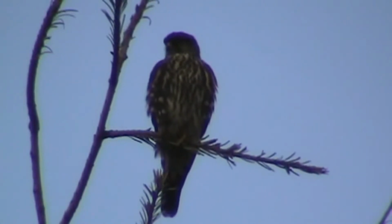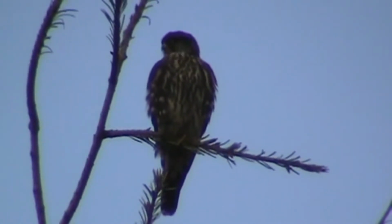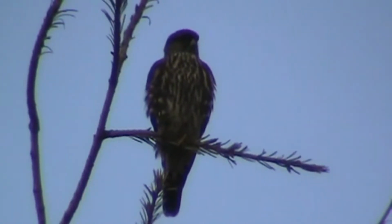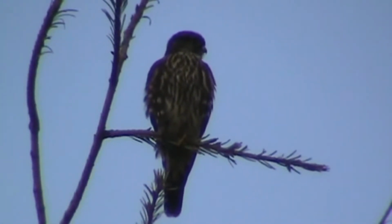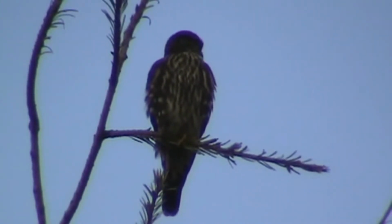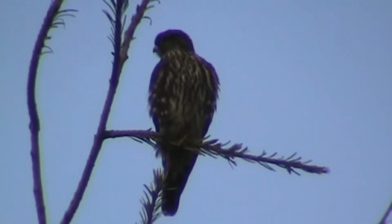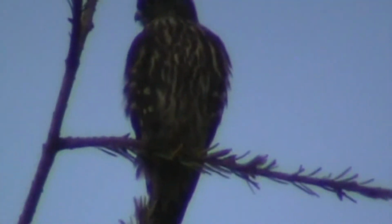He came down at quite an angle and made a hit in the grass down there on something he'd seen. It was about half a block away. He was moving pretty good. Here he's just kind of looking around again, looking for another opportunity, so he doesn't seem to be too scared of me. Let's see if I can come in a little more on him.